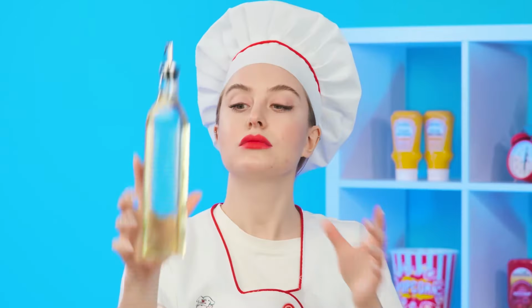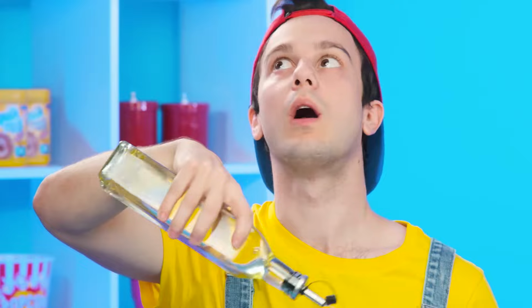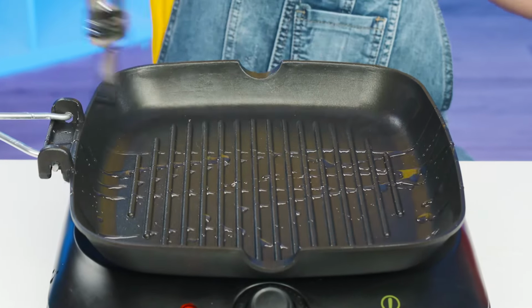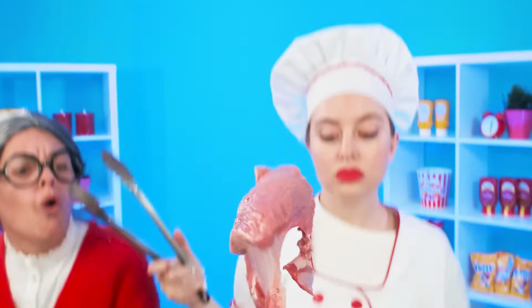That's it. We take it and fry it. Nothing complicated. How can you fry without oil? You need to lubricate the grill pan thoroughly. Yeah, I'm going to add oil too! Oh, Andy, don't add so much oil. And of course, you should try to get oil in the pan. Now we throw a piece of meat into a frying pan and fry it.